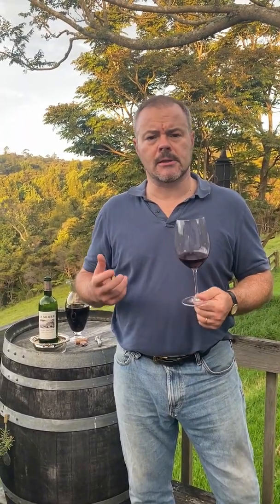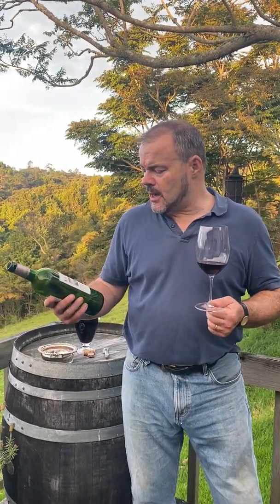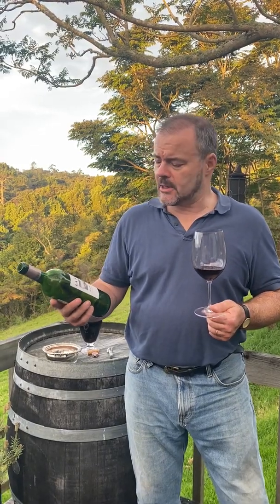Hi there. This week we have Cabernet Franc Day, so to celebrate that I thought rather than actually trying a straight Cabernet Franc, it would be really nice to see the place where I think that Cabernet Franc really excels, and that's as a blending component, generally alongside Merlot and particularly in Saint-Emilion.